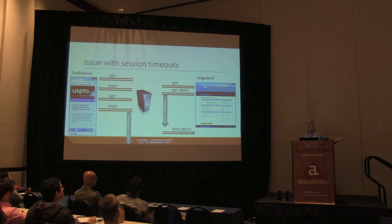So they do all this work, get it all nice and packaged up, and they posted that data back, and I would say, logged out, go log in. And we had really unhappy users. So native sessioning didn't work. I had one of two choices. Option one was increase the session timeout on the server. The problem with that is you get into all kinds of server performance issues. You're keeping too much junk on your server, and that's just not efficient. You want to be as efficient as possible on your server.